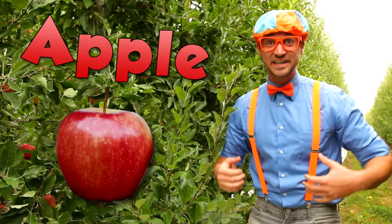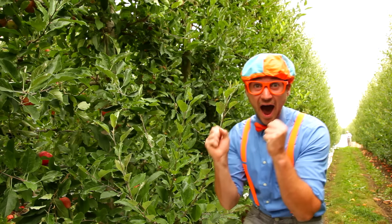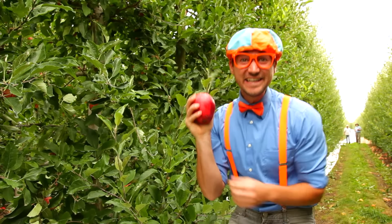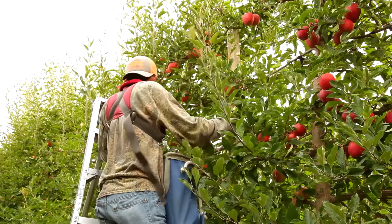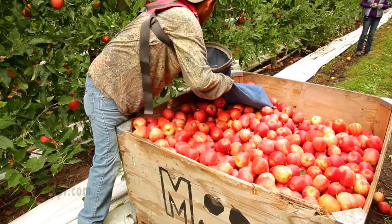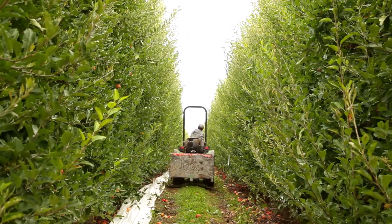Let's try and find an apple together. Do you see an apple? Ah, I see one! Yeah, look! Yum! It all starts by a worker hand-picking every single apple. And then, they dump their sack into the bins. And when the bin gets full, a tractor picks it up and takes it away.